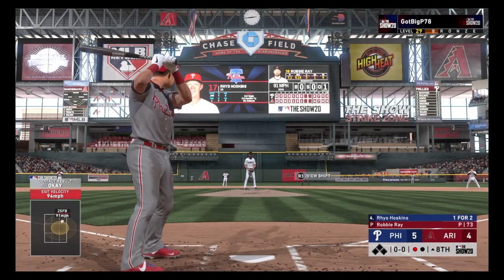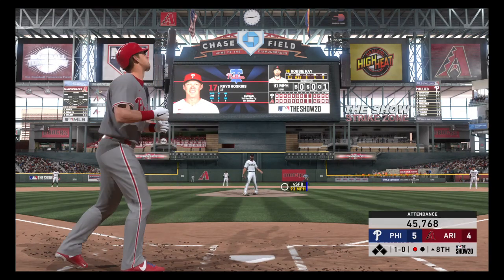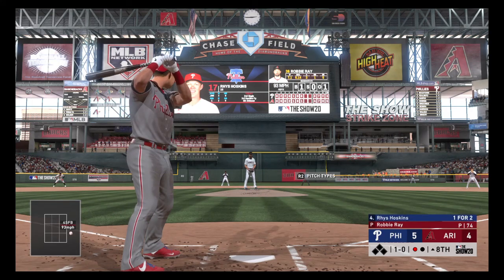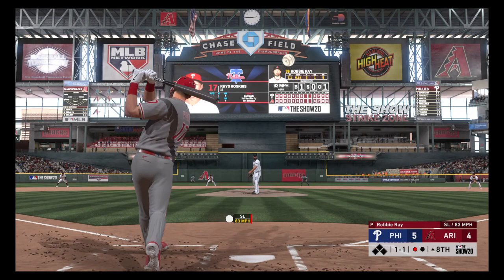So now it'll be the 4-hole hitter, Rhys Hoskins. He struck out swinging in his last trip to the plate. Yeah, and kind of shocked he got blown away with a fastball. You could tell he was late on that one. And we'll see if he tries to cheat to something this AB.